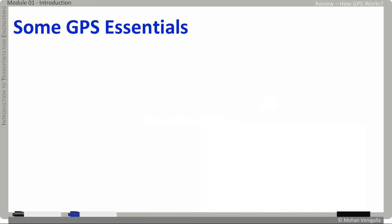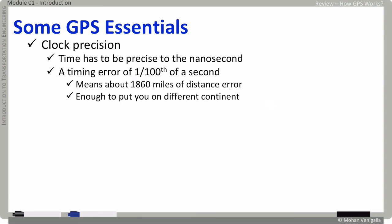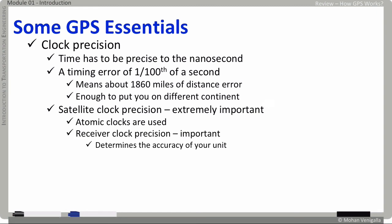So here are some of the essential things you should know about GPS. It's all about the precision clock, and time has to be precise to the nanosecond. If you have an error of 1/100th of a second, it means about 1860 miles of distance error, which is enough to put you on an entirely different continent. And the satellite clock precision is extremely important, but because these are very well controlled, deployed, and managed by the US military, you can be assured about the satellite clock precision, as they use atomic clocks.